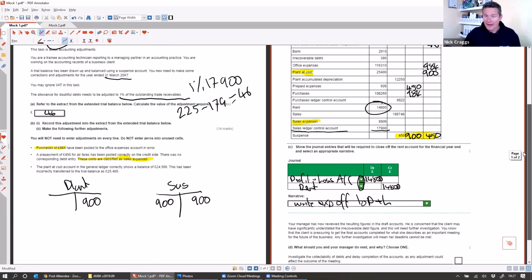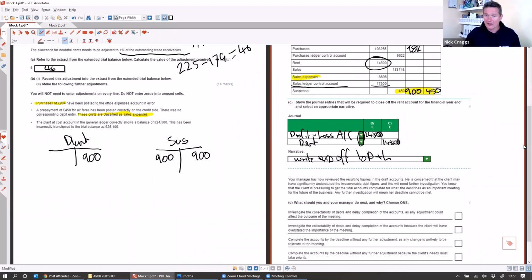That's that. And then finally, you can't avoid it, unfortunately, a bit of ethics. Let's have a look at ethics. So the manager has reviewed the resulting figures in the draft accounts. He's concerned that the client has significantly understated irrecoverable debt. That means they are showing that they are going to get paid more money than they're likely to. And your manager thinks this needs further investigation.